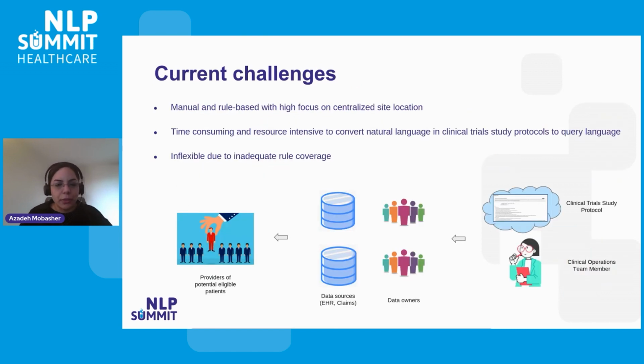The current data-driven methodologies, which mostly focus on centralized site location, are generally manual and rule-based. In these procedures, a clinical operation team member will be taking a designed or in-progress clinical trial study protocol to data owners. And then these data owners start a time-consuming and resource-intensive procedure to convert each of the inclusion and exclusion criteria to some query language. With this approach, they can identify anonymized potentially eligible patients and consequently their providers. Unfortunately, these methods are quite inflexible due to inadequate rule coverage, especially when it comes to rare diseases.